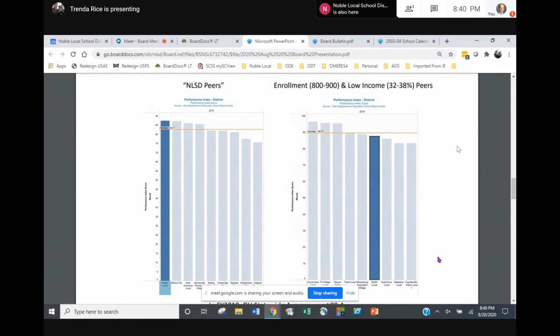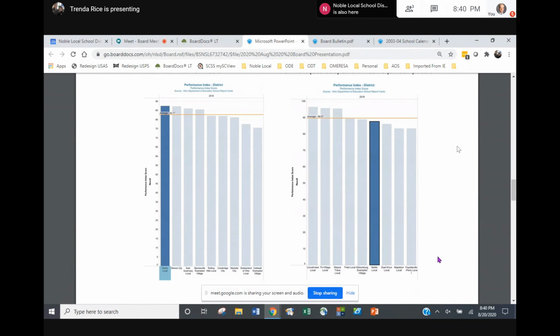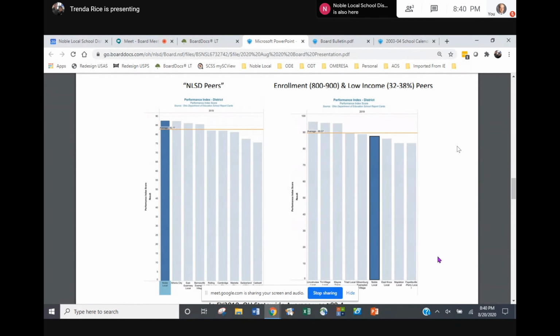So I'd like to point out that in 2012, before that trend started, there were only 9 districts ahead of us in spending, and your performance index was significantly low. So our spending, other than capital, really hasn't changed amongst our peers. So this is really good news, right? We're exceeding all of these neighbors on performance index.